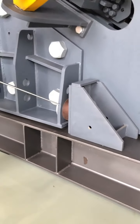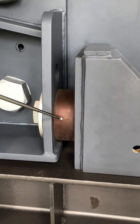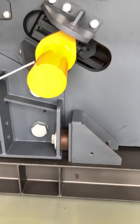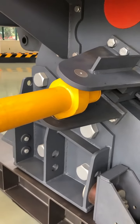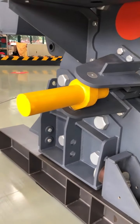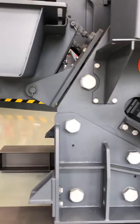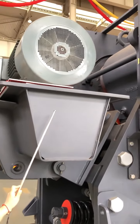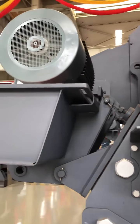And here, this is like polyurethane, and this is a soft connection. There's not much noise. And this yellow part is also a hydraulic adjustment system to adjust the output size of the jaw crusher. And the main point is, here you see our motor is installed together with the jaw crusher. In this way, we can save the machine's base.